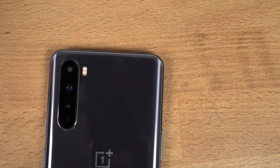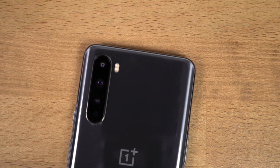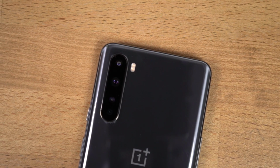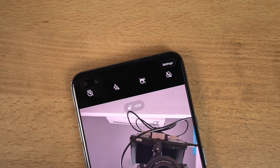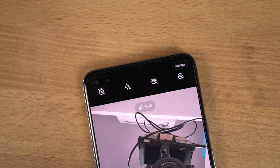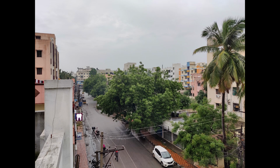Next, this phone also comes with some great cameras. On the rear, it has a quad camera setup with a 48MP primary camera with Sony IMX586 sensor with electronic image stabilization and optical image stabilization. For selfies, it has a dual camera setup with a 32MP primary camera with Sony IMX616 sensor with electronic image stabilization and an 8MP ultra-wide-angle selfie camera with f2.4 aperture with 105° field of view. These are some sample shots.